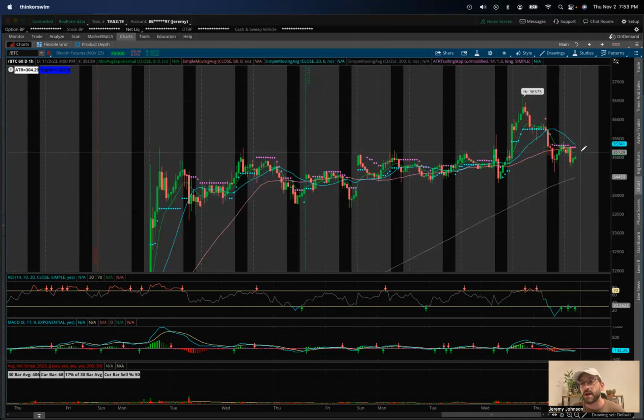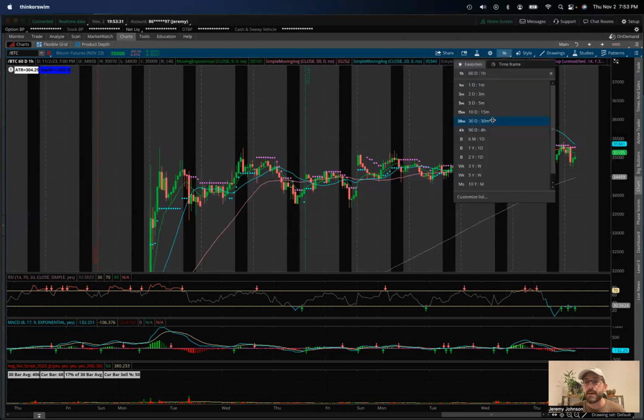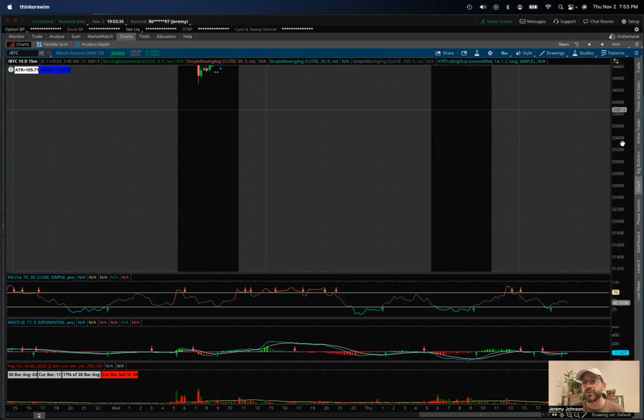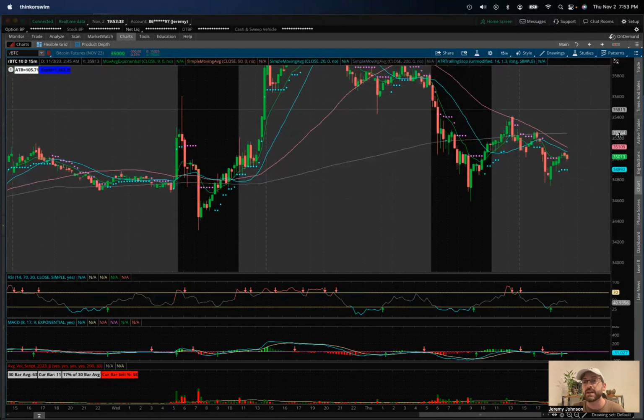Now, if we get that chopped a little bit, like we were just talking about on the 4-hour chart, these purple dots would turn blue. This moving average would come down, and then we would get a nice clean breakout there. And then finally, let's drop into a 15-minute chart. And this one is actually starting to clean itself up.